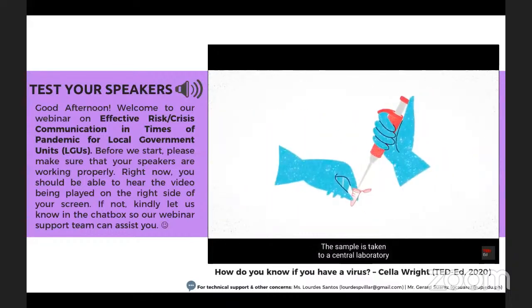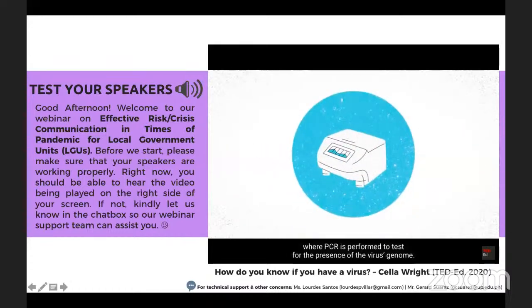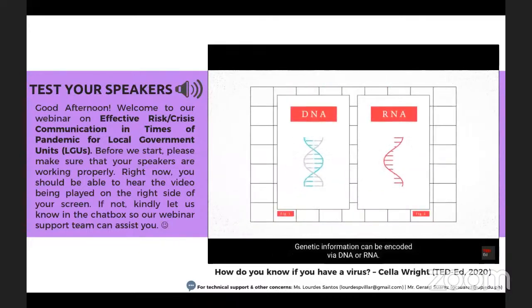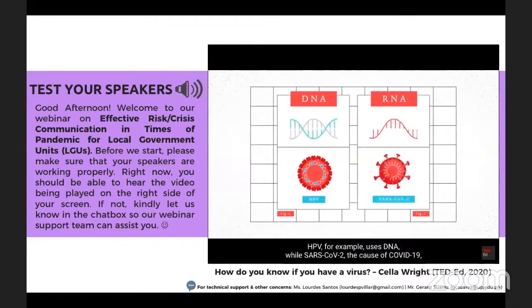The sample is taken to a central laboratory where PCR is performed to test for the presence of the virus's genome. Genetic information can be encoded via DNA or RNA. HPV, for example, uses DNA, while SARS-CoV-2, the cause of COVID-19, uses RNA.